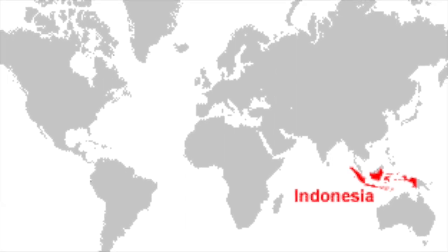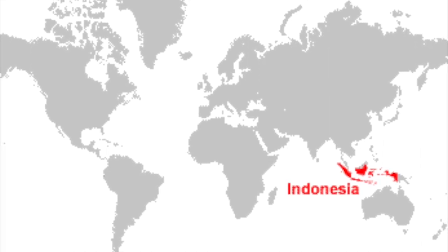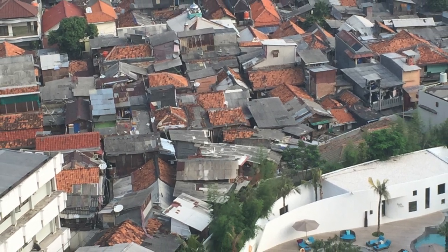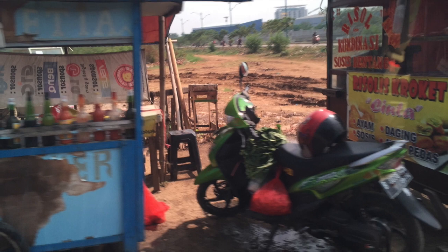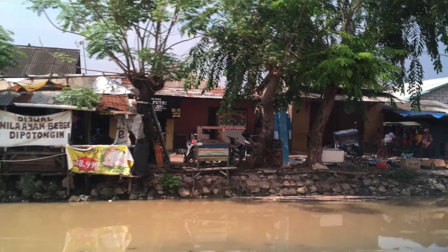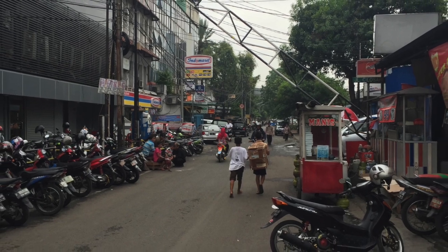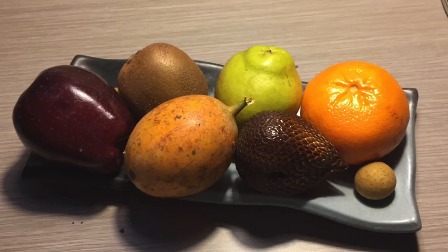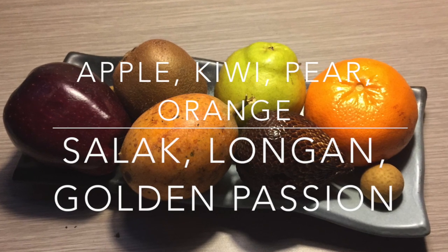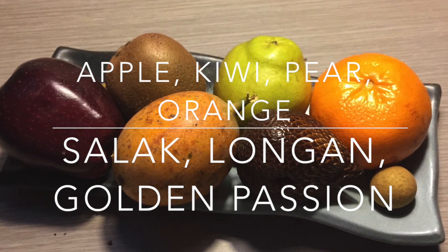The first country I had the opportunity to visit was Indonesia. Approximately 90% of the population is involved in agriculture in Indonesia. And here are just a few pictures of the city of Jakarta. Upon arriving, I had the opportunity to sample some of the fruit. Obviously, we see the apple, kiwi, pear, and orange, but stuff that was specific to the area is the salak, logun, and golden passion fruit.